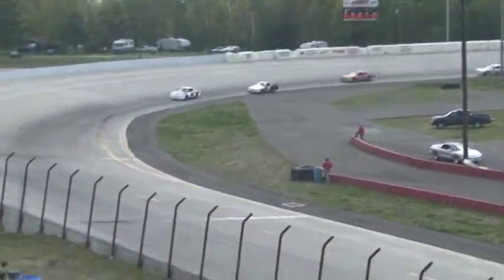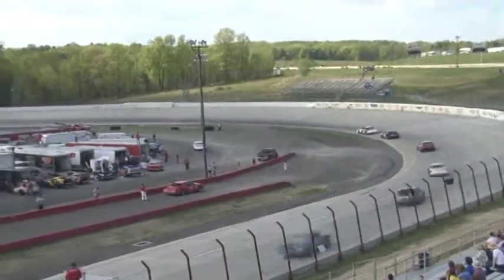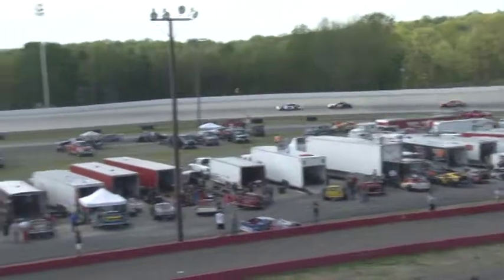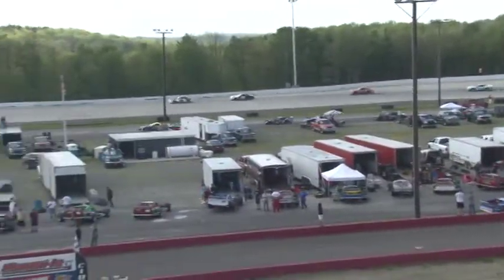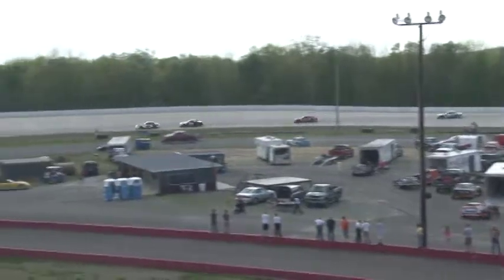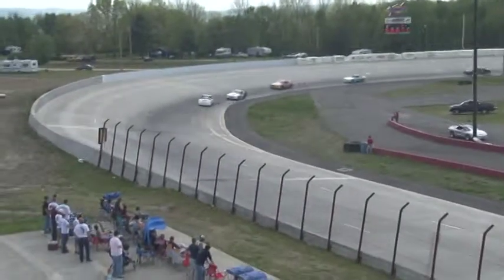Back up front, Charlie Sharpstein leading Jeff Goodwin by about 2 car lengths off turn number 4 and taking it into 1. Well, Goodwin had a little twitch coming off at 2 just then. He got down a little bit on the flat part of the Speedway and got the car a little bit loose, but he's back on it, hitting his marks now as he's closing in on Charlie Sharpstein, now within a car length over in turn number 3, completing 3 laps this time by.